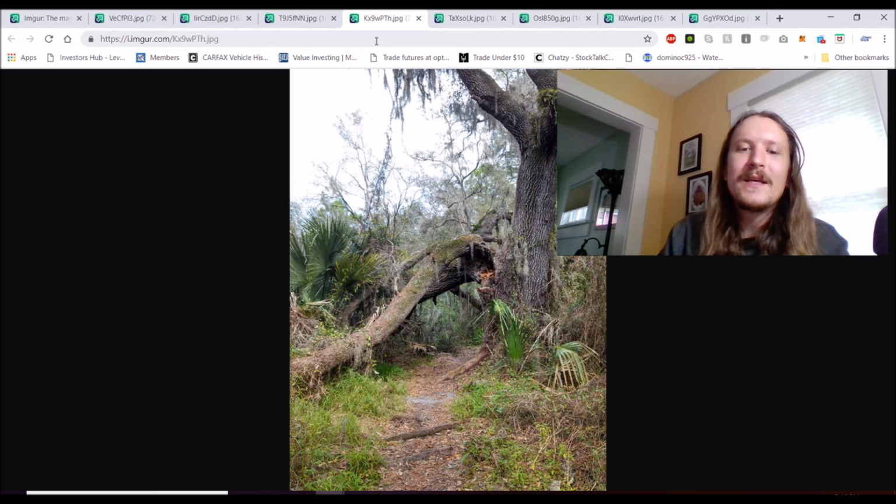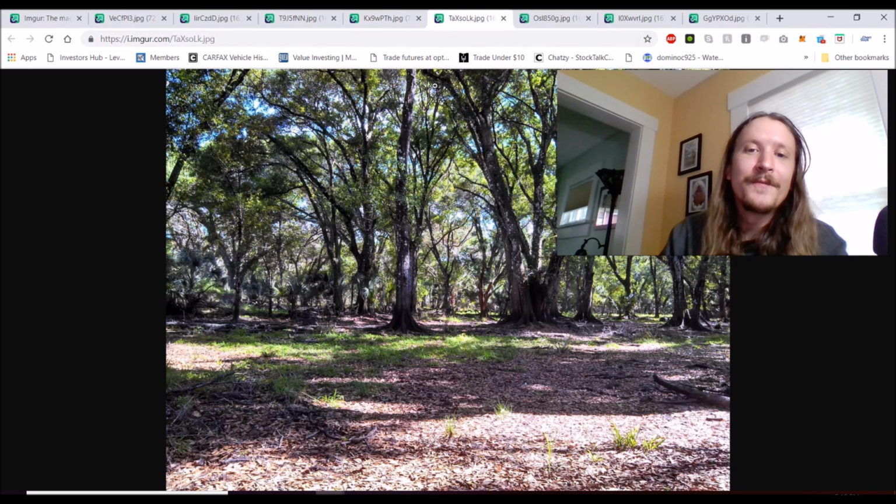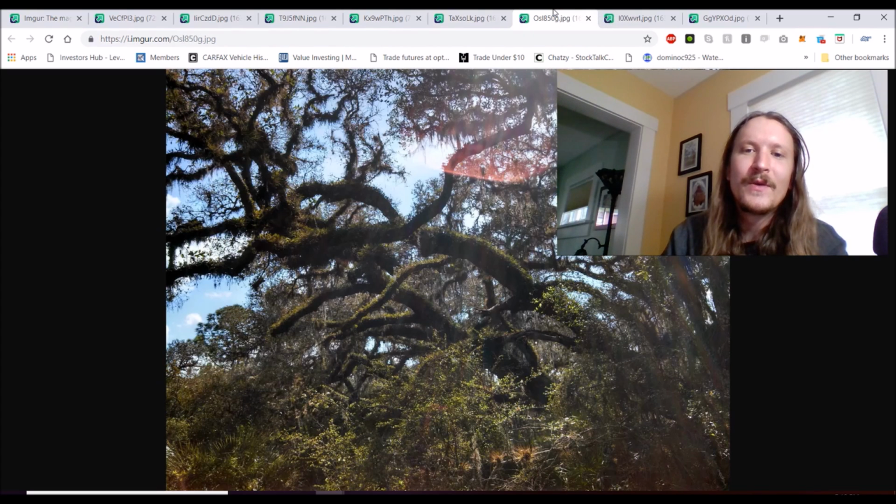But what was I going to say? I don't know. Something. Great place to camp. Big trees, lots of green. Just do it in the winter. That's a really cool picture. And all that is just moss and grass and plants growing. The leaves just decay and create little soil on top of the branches.